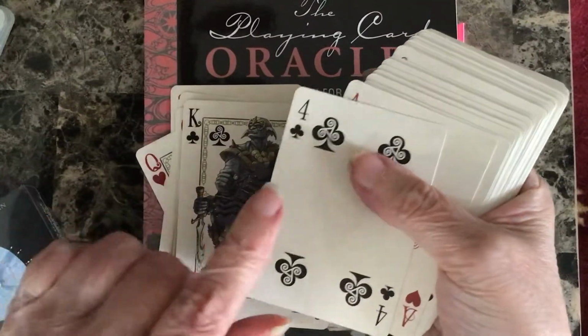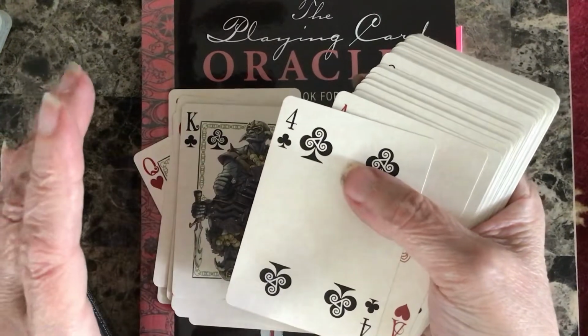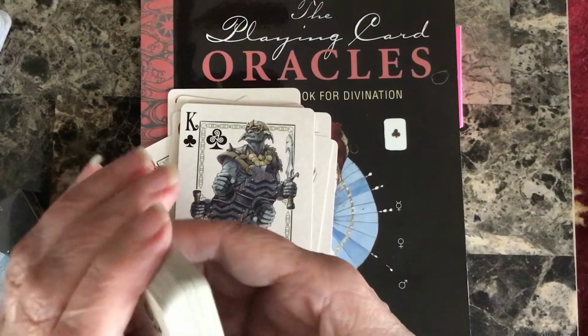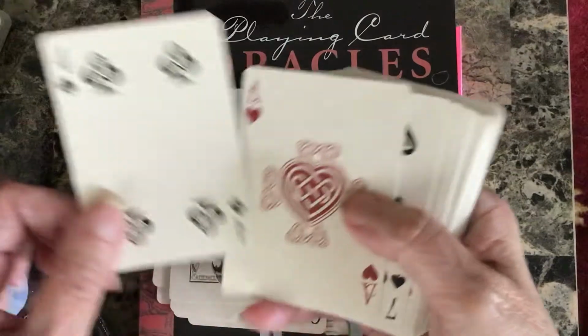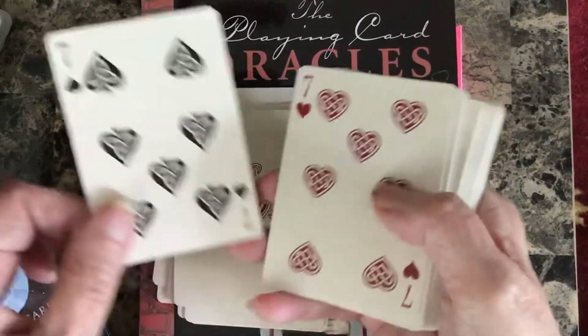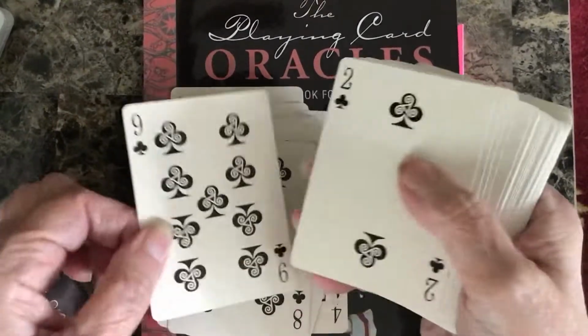So that got me thinking about, once I bought the deck, then I started thinking about reading playing cards again. And a lot of it is paying attention to the elements and the numerology. So it's easy to kind of pick up if you just want to work with the elements and numerology. Show you, I'll just run through the deck real fast with some of the court cards.